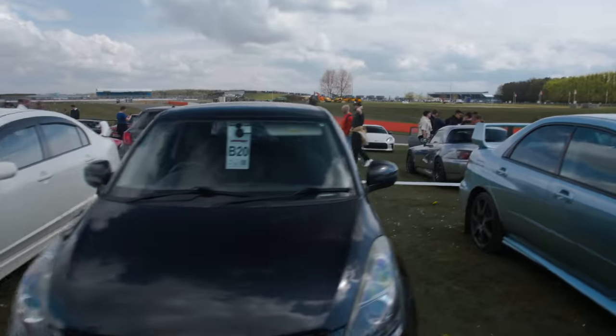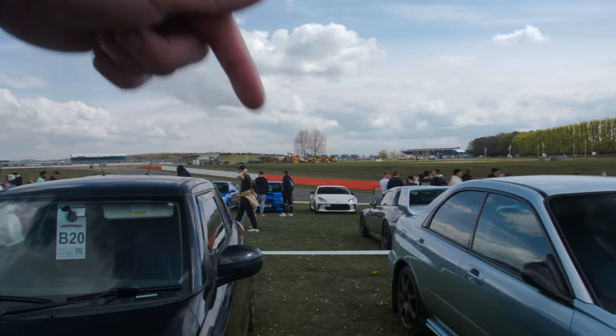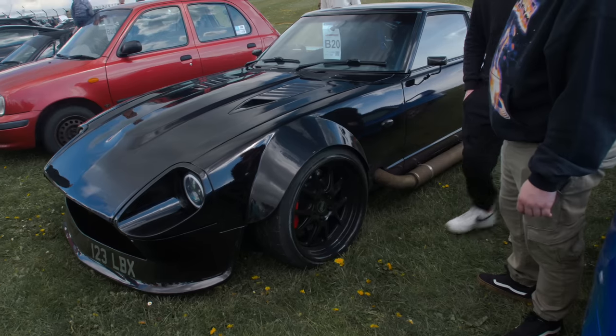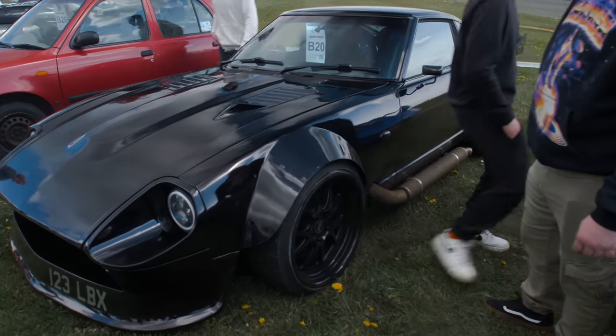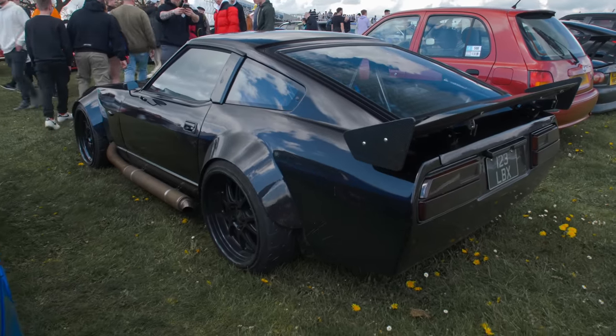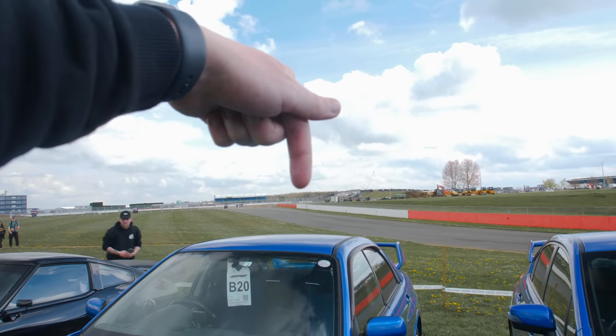We bailed out. There's all these cars here as well. They're building a go-kart track here, so that's why there aren't cars all in this area. That's why it's all been pushed over to that side of the track. And look at this thing. Side exit exhaust. It is only on this side, actually. Then we've got a little carbon boot lid spoiler thing. That is crazy.